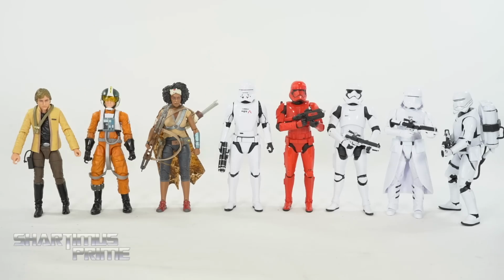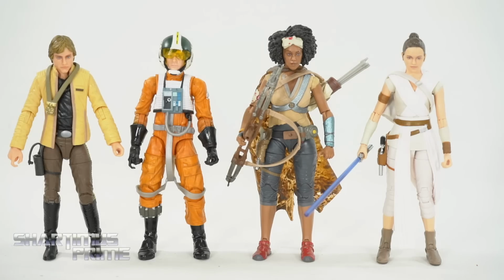And then here's the Jet Trooper next to the Sith Trooper. We have the regular Stormtrooper from the current trilogy. We have the Snow Trooper and the Flame Trooper. And then here's Jannah next to my only other Resistance character that I have for Rise of Skywalker. We have Rey, and I have not reviewed that yet. I'll probably do a Patreon exclusive mini review.